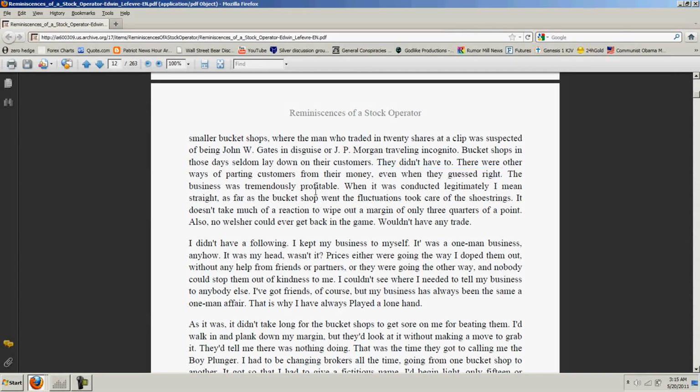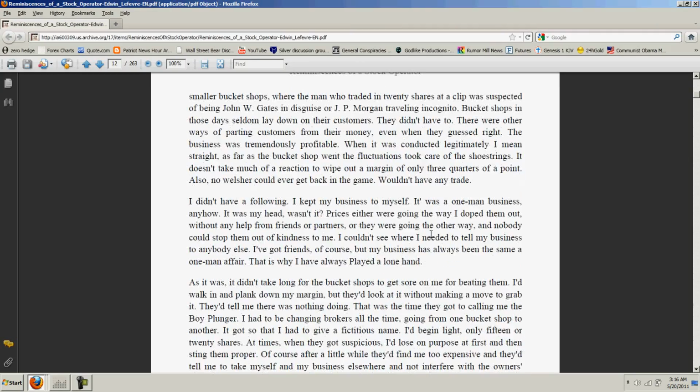The business was tremendously profitable when it was conducted legitimately, I mean straight. As far as the bucket shop went, the fluctuations took care of the shoestrings. It doesn't take much of a reaction to wipe out margin of only 3/4 of a point. Also, no Welsher could ever get back in the game.